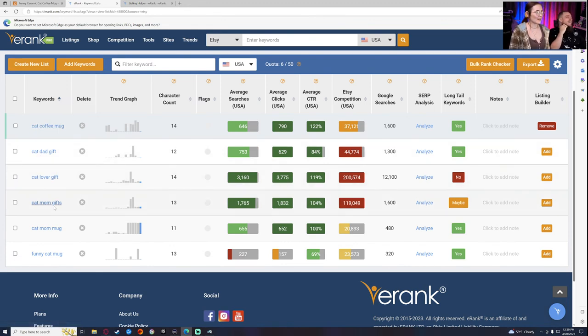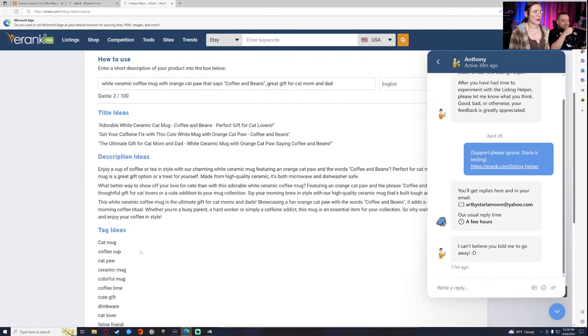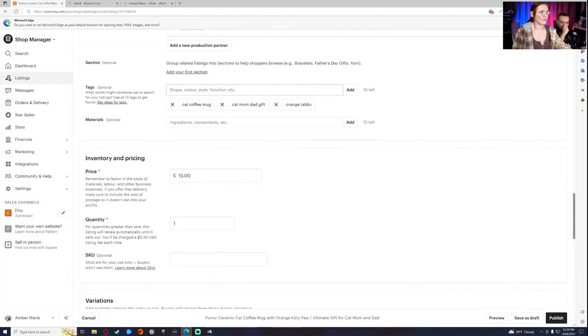Cat dad gift, cat lover gift, cat mom gift, cat mom mug, funny cat mug. So why don't we try funny coffee cup. Because we've done mug. We haven't gotten funny in there. We haven't gotten cup in there. We could also just do funny cup. I'm going to go ahead and do funny coffee cup and try to exact match on that.